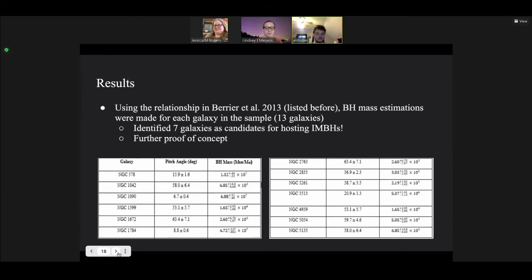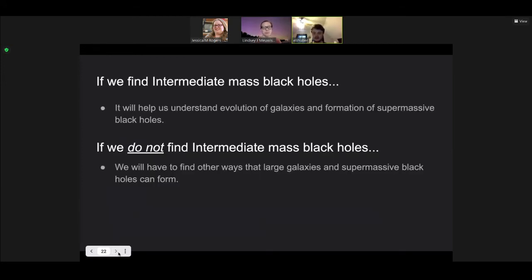So then if you want to go to the next slide, Lindsay, it's kind of the conclusion. At least for future work with my data set, this summer I'm going to be working on confirming those numbers and making sure that they were correct. And if they were correct, then we know that those are in fact intermediate mass black holes. We just want to make sure that those numbers are good, and use another method for finding the mass of the black hole to confirm the numbers we got.